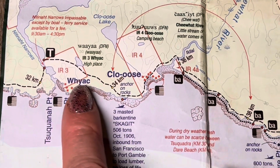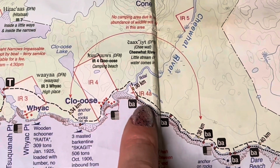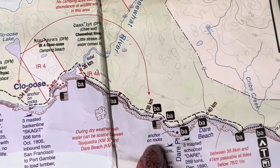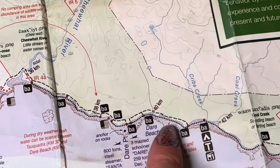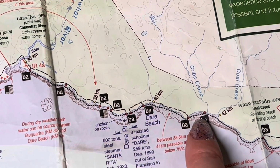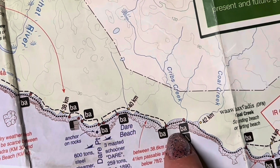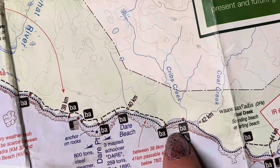From here, we continued on, and we made our way to the very first campsite here at Cribbs Creek, and that is just shy of kilometer 42. According to the map, this is an approximate distance of 17 kilometers.